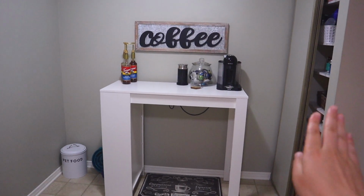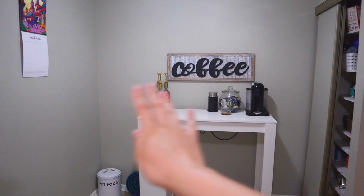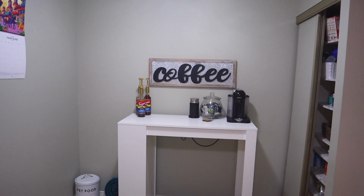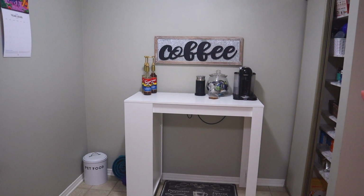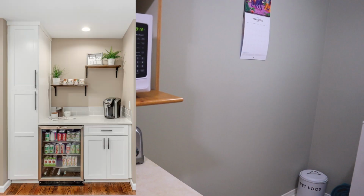So we're thinking about completely sealing this wall off and making it a walk-in pantry. It would just give us a lot more room, and the coffee cart would just move somewhere else. Maybe we have a little nook here.